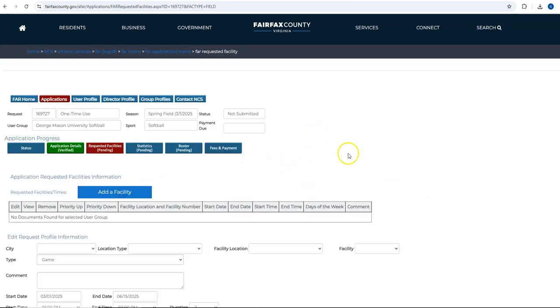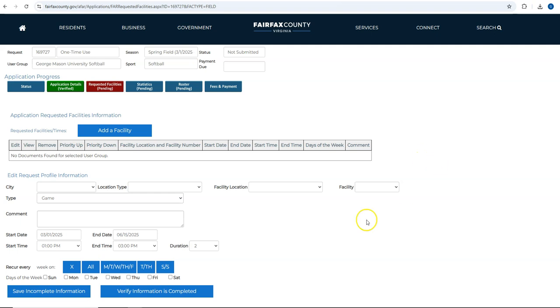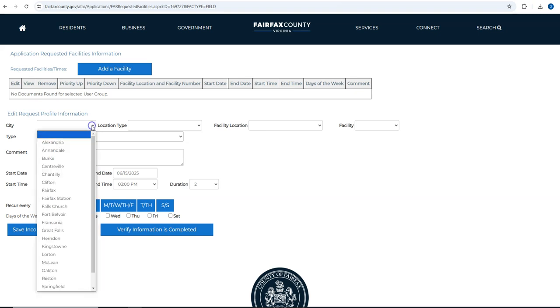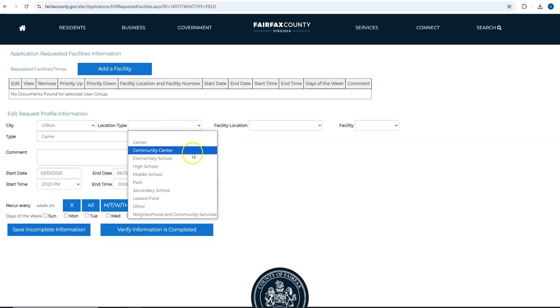So we're going to add a facility here for our softball one-time use application. The local high schools that have been very helpful for us in the past, such as Centerville for softball and baseball, have been helpful. So we're going to shoot for a request at Centerville High School. Even though it's Centerville, Centerville High School does not fall into the city of Centerville within Fairfax County. It actually falls into Clifton. So we're going to go ahead and select that.